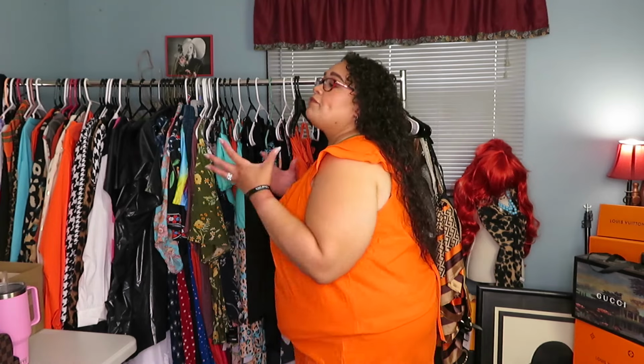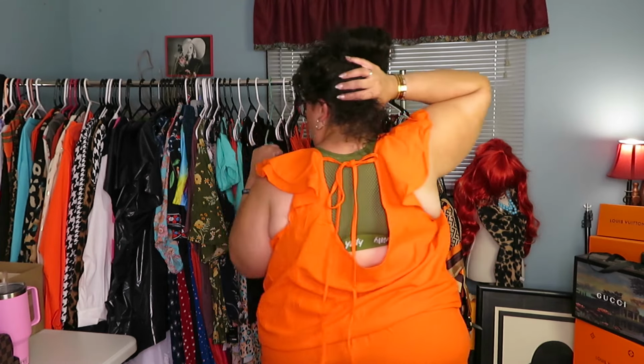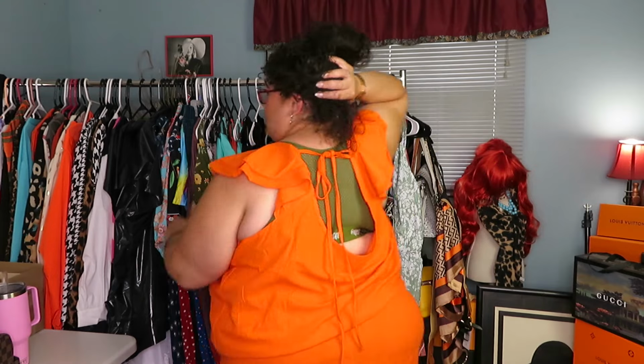And I kind of like this, and I'm kind of not sure, so you guys help me out with this one. So we do have these really cute ruffles here on the sleeves, but for the most part, it is sleeveless. This does come in other colors. We've got this cute little low scoop neck, a tie in the back, which may be tied too high because I can't see. Love, love, love this bright orange. Again, it does come in other colors.